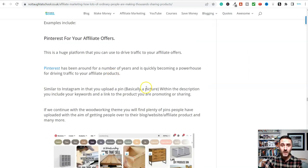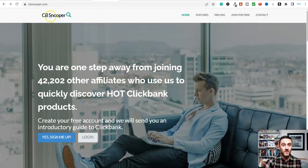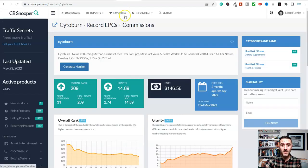But either way, if you're interested in affiliate marketing or making money with ClickBank, I highly recommend this piece of software over here. It's absolutely free, it's awesome, and like I say, you can potentially find some products which are just starting to trend and take off, and you can jump in, create content for them, and hopefully what will happen is over time, as these products become more popular, your content that you've created will start to rank on YouTube, it will rank in the search engines, and you can make more money.